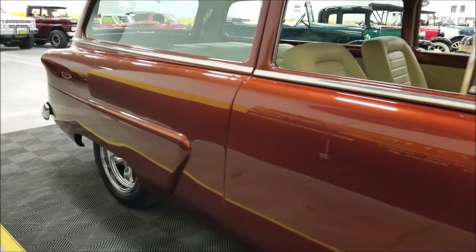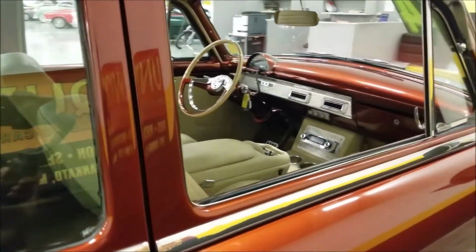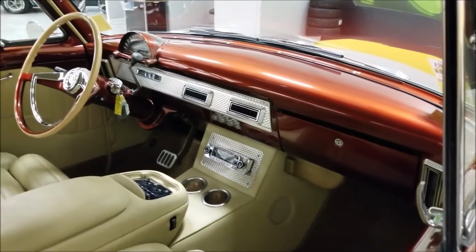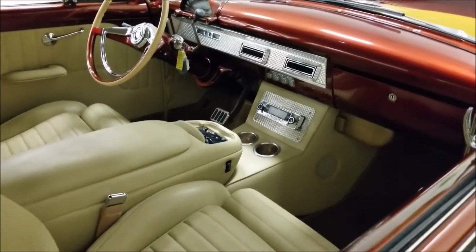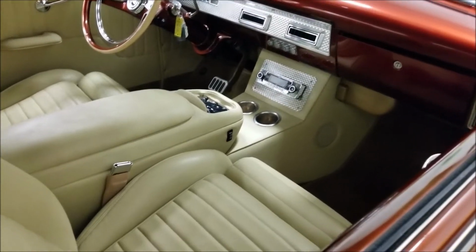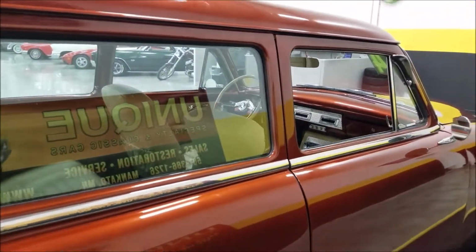You can see shaved door handles. It does have a Rodtronics key fob system to it that will pop both driver and passenger door. And look at how clean a setup this is. And when I get around to the driver's side, I'm going to show you the dash and how everything's done up. It's kind of a beige to cream interior, oatmeal maybe, if you will.